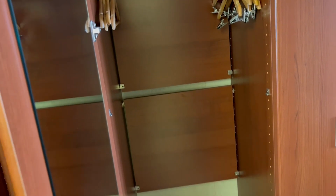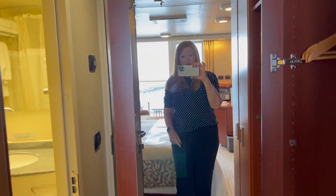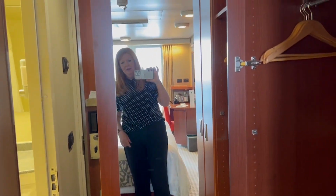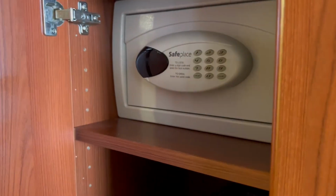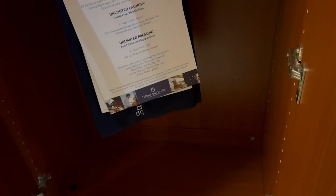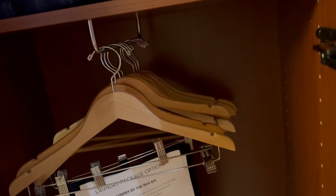It's a full-length one as well. And let me step out here. I wanted to show you. Here's a full-length mirror right there. Sorry, I paused. It looked like it needed cleaned. Okay. And then right here are some shelves, a place to hang a little bit. Right here, you could hang trousers, skirts, shorter shirts.